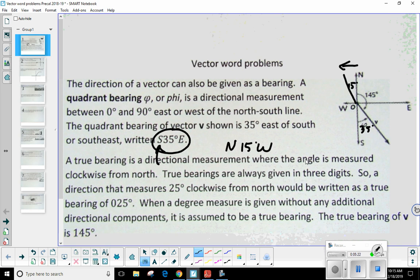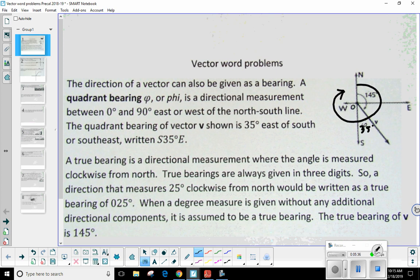Okay, that's quadrant bearing. You always begin rotating left or right off the y-axis, whether the positive or the negative. Now, while that's quadrant bearing, we also have what's called a true bearing. That's a directional measurement where the angle is measured clockwise from north. So you start at true north, and you keep rotating clockwise until you need to stop. Okay, so this can go anywhere from 0 to 359, because 360 would be right at 0 again. True bearings are always given in 3 digits.